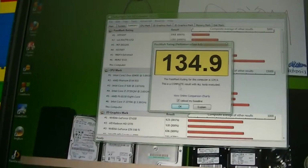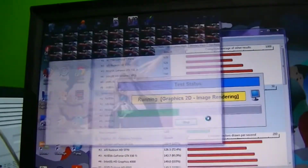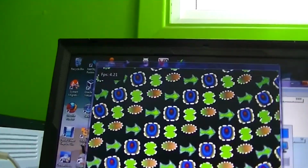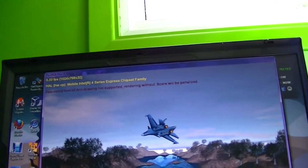Alright, the other one's done, and it got a better score than I thought. 134.9. I'm sure you don't need to see that other one. It's still worse than my T61, but it's actually not that much worse. It's less than 100 lower. Holy low FPS, man. That stupid ATI Mobility is getting a better rating than that. That just beats it out. And look at that, it can't even do the proper thing. It doesn't even have the required level of anti-aliasing, which is just hilarious.